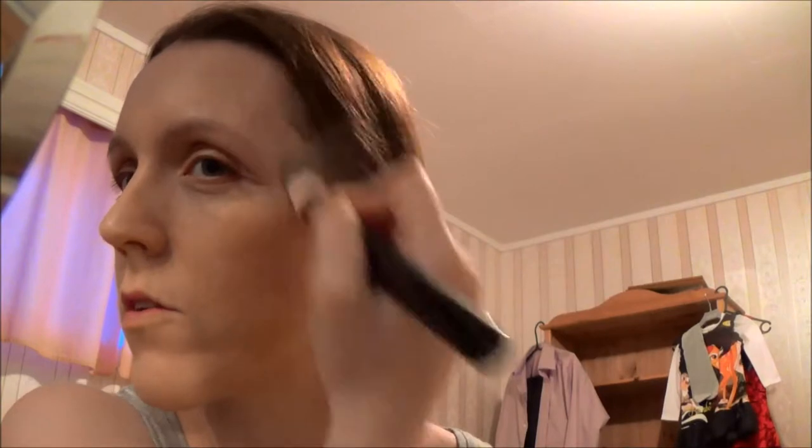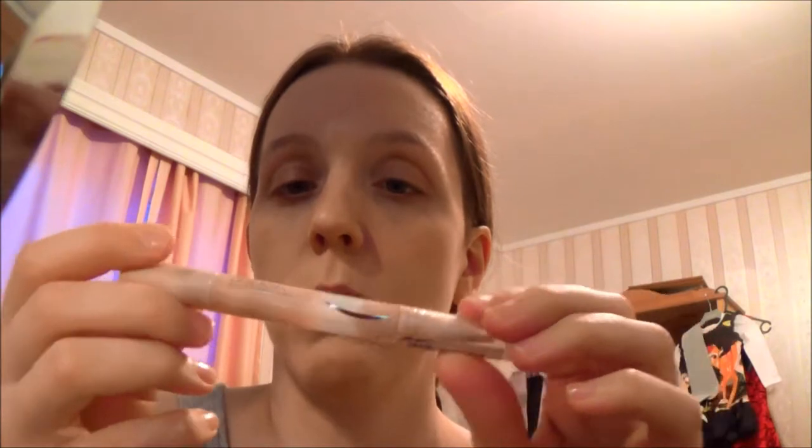Over, just to put all the hairs downwards, even though nothing was showing, like that. Now I'm going in with my Dream Lumi Touch by Maybelline. I love this thing.